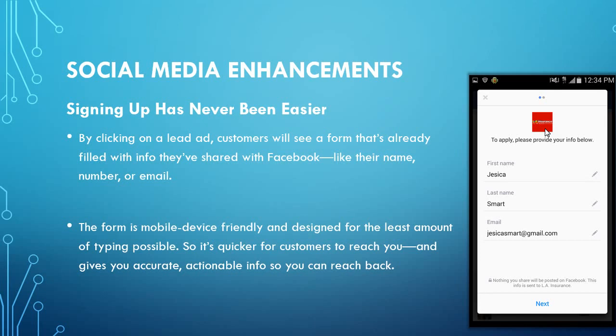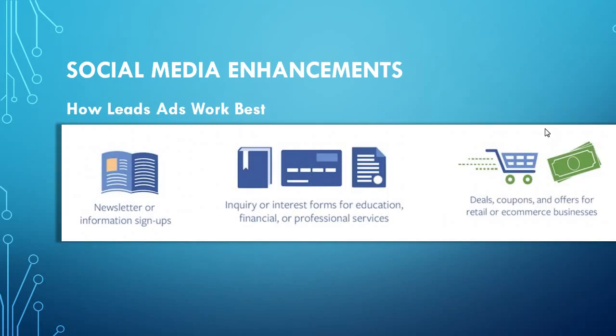Unfortunately, it's not included with the starter client package, but again, if you have someone who is looking for more comprehensive social media management or a social program, this is another feature that you could talk to them about. How they work: newsletter or information signups, inquiry interest for education, financial or professional services, deals, coupons, and offers for retail or e-commerce business. So if you have anyone related to these industries, or someone in e-commerce, this is really a good segue into going straight into a higher tier program, because of how this is integrated with e-commerce or services that want to really utilize the form fill.